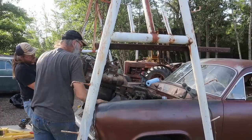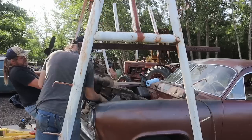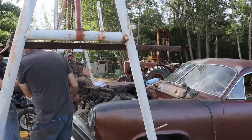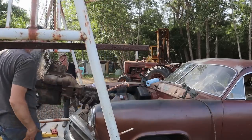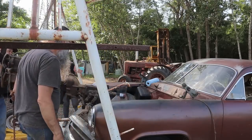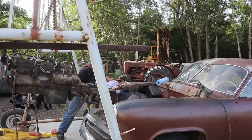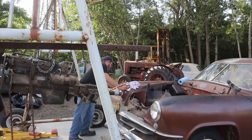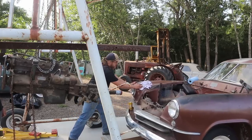Should come right out. Ready? Yeah, just push it over this way. There we go. Okay. Everything good? Yeah. Once we hit right there. Okay, that's it. Let's move the car out of the way, I guess. Hey? Yeah. More. Right there, yeah.